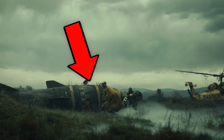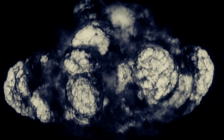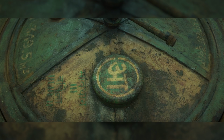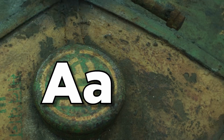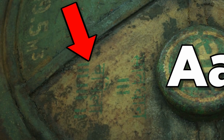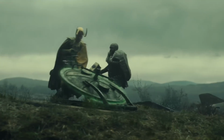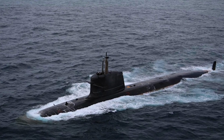There's also a huge warhead, maybe some stolen nuke that, were it not pruned, would have started a global nuclear war. And then they enter this hatch that we get a better look at later, with text written on it in Hindi. In the circle, that translates to A, and then the yellow writing on the right, Pravesh Dwar, entry door, and then the green on the left, Savdhan Vishaila, careful, poisonous. So maybe this is a hatch for an Indian nuclear facility or their nuclear submarine, the INS Arihant.